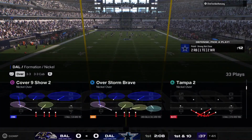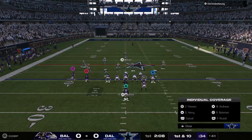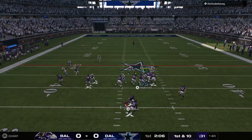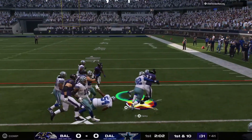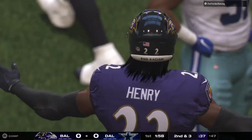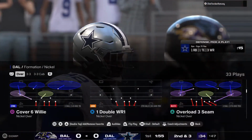Man, that is a sound every kicker dreads. I really thought it had a chance to sneak in, but instead, it's rejected by the upright. The drive begins with Henry. And this is a nice gain. It stopped at the 47. It's a solid 7-yard pickup on 1st down. Now they're going to have 2nd and 3.